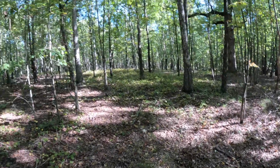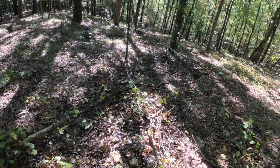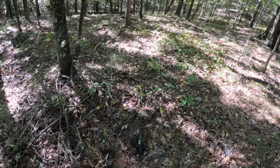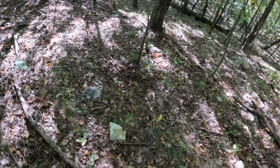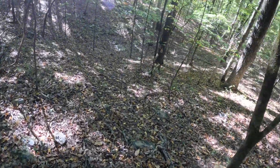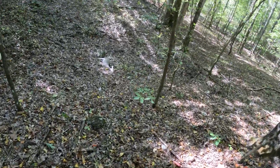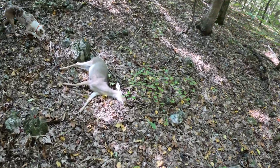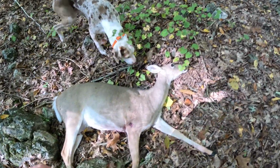All right, I got a buck in here. Stands right there in that tree. Go down here. I haven't looked at where I shot her or anything at all, so see if we can get on some blood. I see her laying right down here. Of course, she went right into this big sinkhole. Went straight down into this hole. Good boy. Big old nanny doe. Can't complain with that right there.